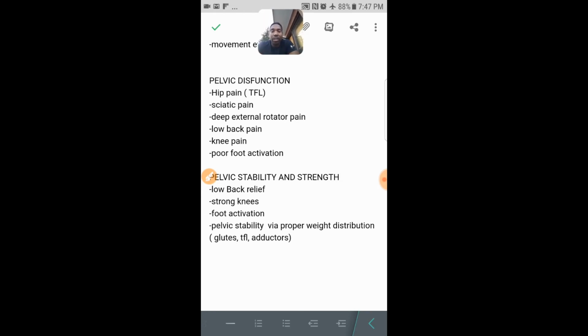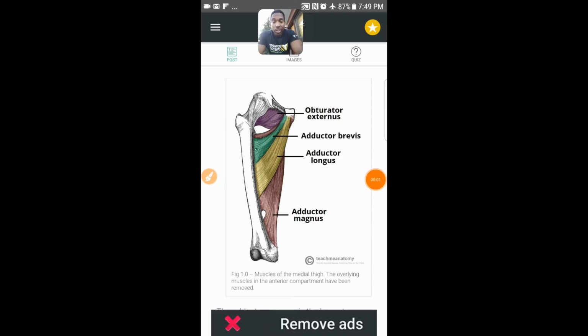All right, so what we want is pelvic stability via proper weight distribution. So that's from the ground up, and so what that means is it's going to be distributed to your glutes, the TFL, the adductors. All right, so here's your adductors. Those are the groin muscles. Those muscles that get strained and are really tight and sometimes cause a lot of pain in your body. Those muscles are really important for stability as well for your hips as you flex and as you extend and as you move, as you run, as you rotate.